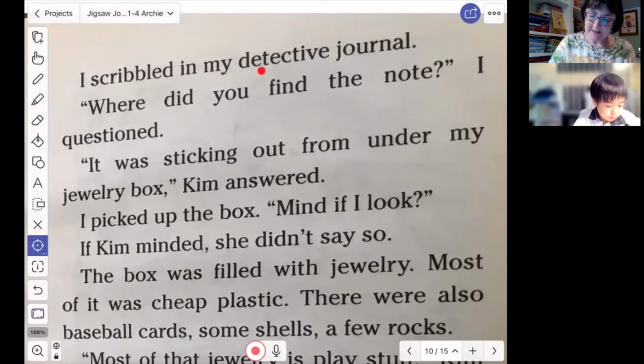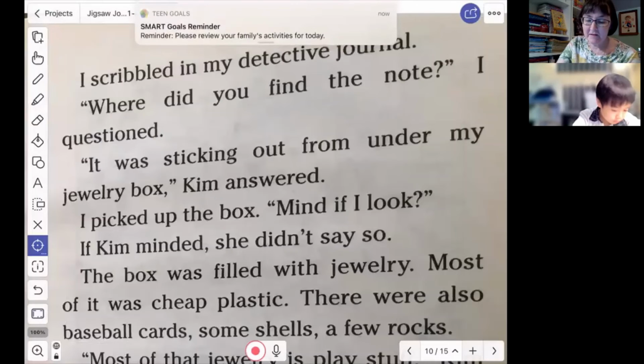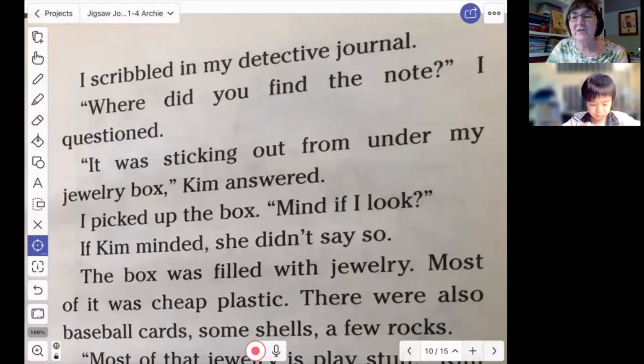I scribbled in my detective journal. Where did you find the note? I questioned. So this is the next clue that Jigsaw wants to find. His first clue was that it was typewritten or typed. His next clue that he wants to look for is where was it? Where did the person put the note? Because wherever she found the note is where the person who did the crime put the note.